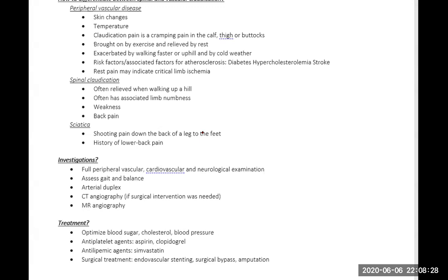So what investigations are you going to do for this patient? I'd like to do a CT angio, but before that I would do a full peripheral vascular examination, maybe start with a Doppler and a duplex, and then I would do a CT angio if intervention was needed. Okay. So first we're going to start with a full vascular, cardiovascular, and neurological examination, and of course assessment of his gait, and then arterial duplex, CT angio, or an MRI angio.